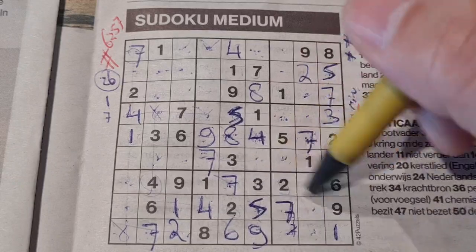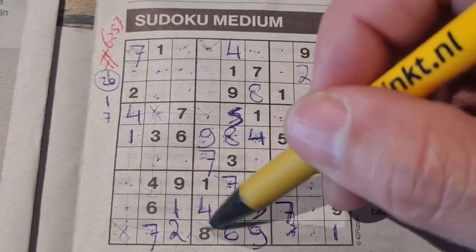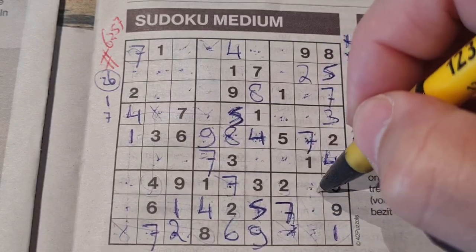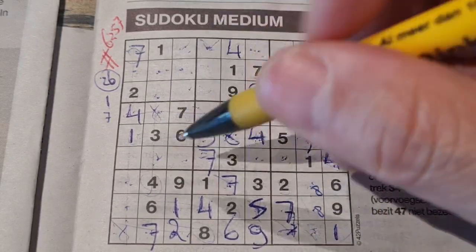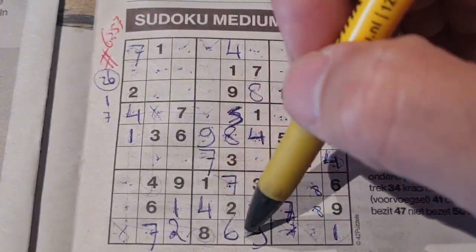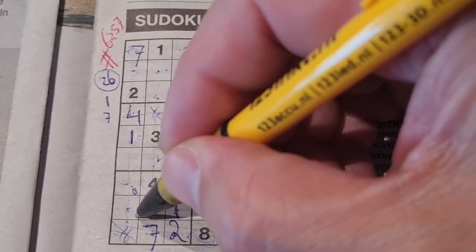Four missing numbers in this big square, one of the missing numbers is eight. We have eight in this row, last row, so no eight in these two boxes. So the eight in this big square could be here, could be there. Three missing numbers in this big square, one of the missing numbers is eight. We have eight in last row, no eight there. So the eight could be here, could be there.